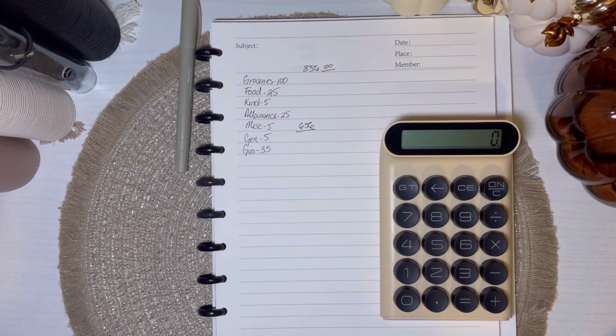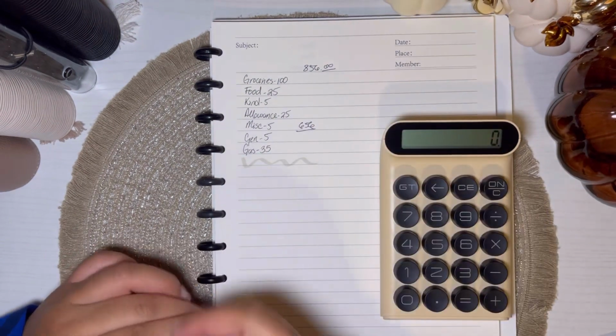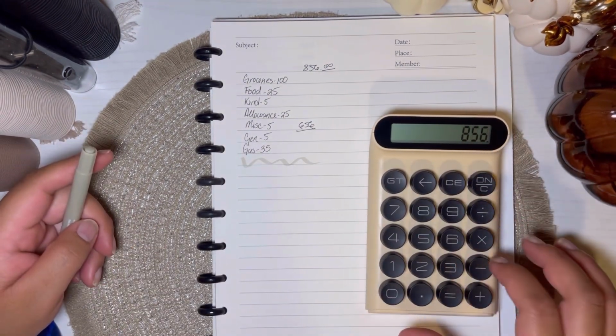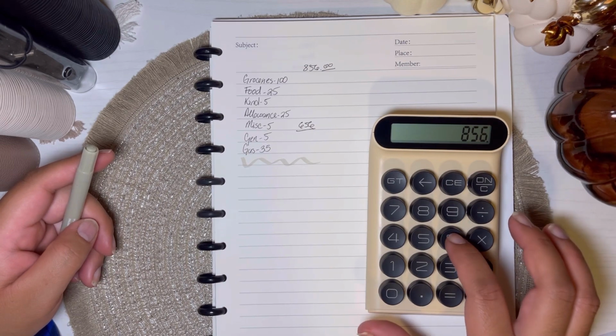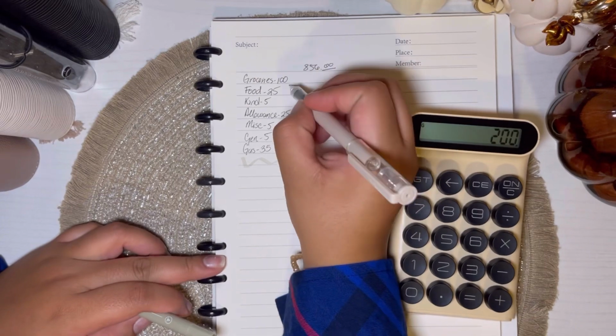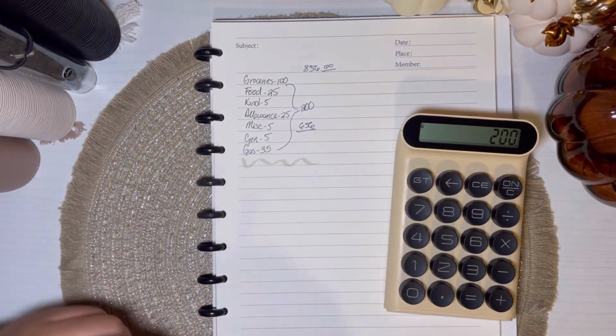Perfect. Next is my, so let me just do the math with this first. 856 minus 656. Wow, so $200 for my wallet, I guess. Perfect.